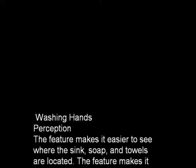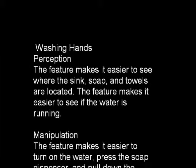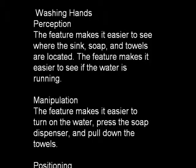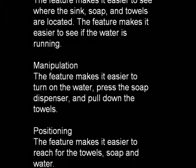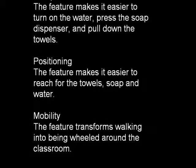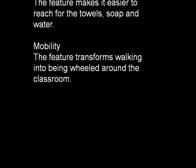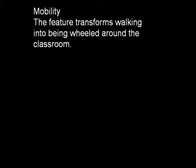Washing hands. The feature makes it easier to see where the sink, soap, and towels are located. The feature makes it easier to see if the water is running. The feature makes it easier to turn on the water, press the soap dispenser, and pull down the towels. The feature makes it easier to reach for the towels, soap, and water. The feature transforms walking around the restroom into being wheeled around the restroom.